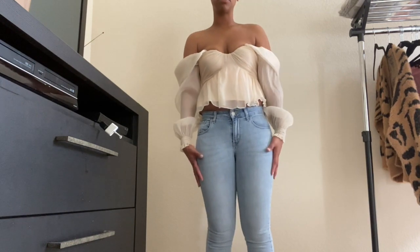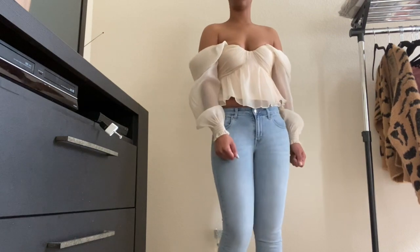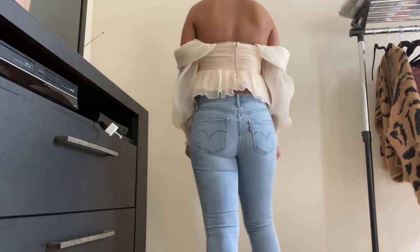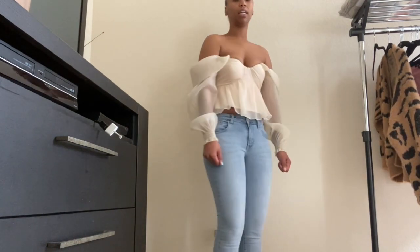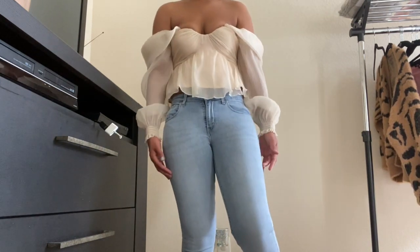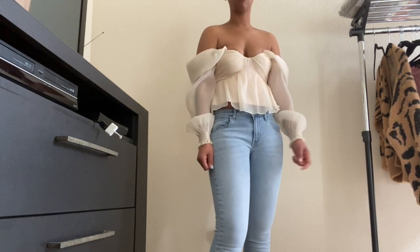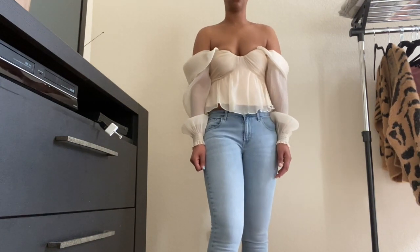Hey guys, so I just jumped into some jeans that I already had. This shirt is from Revolve by House of Harlow. And I think you can wear this with shorts, like shorts or something. I mean, I think it's good for spring or fall and summer too.